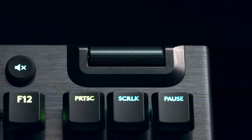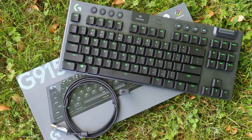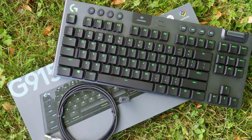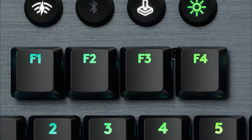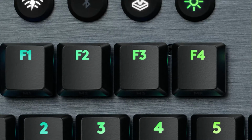You'll be required to spend that little bit more for wireless functionality than what we tend to see for wired mechanical keyboards with similar features. The Logitech G915 is $250, and there's a slightly cheaper TKL version, but not so much so that we'd instantly recommend it over the full-size model.